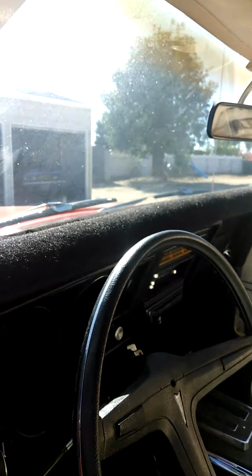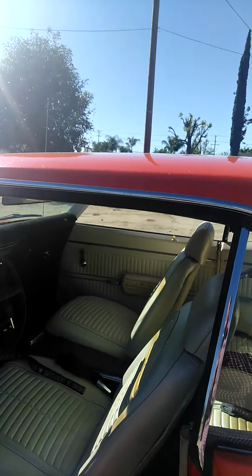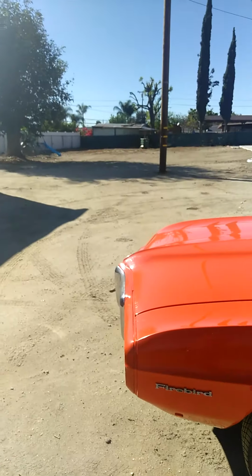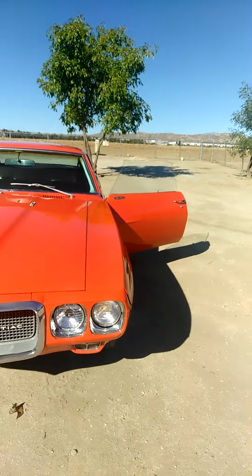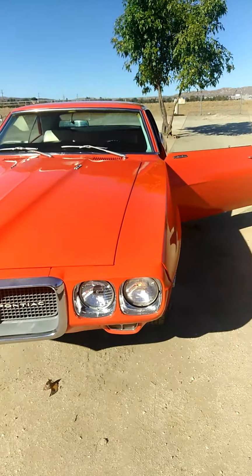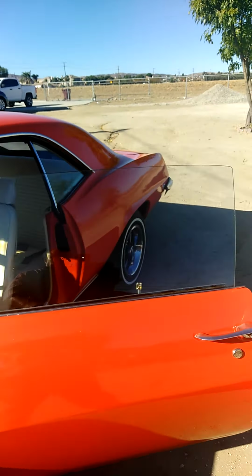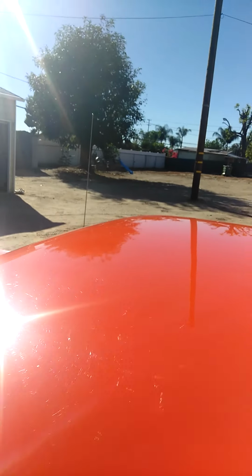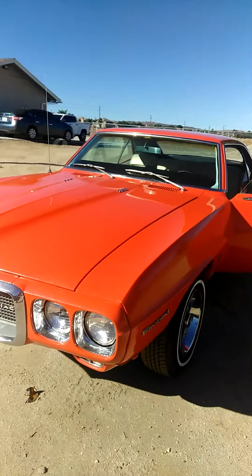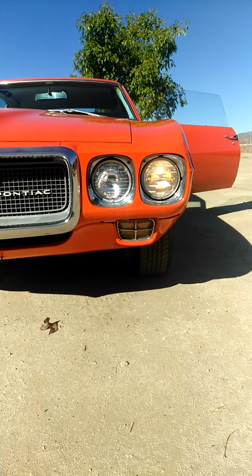Horn does not work. Wipers do work. There you go. See, the dome light works when you open the door. Take her around the front, look at the headlights. I don't know if they're picking that up, but the headlights do work. Let's try to signal real quick. Turn signal working.